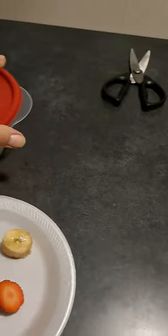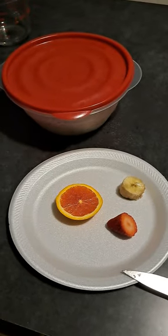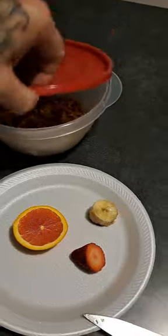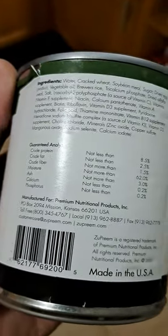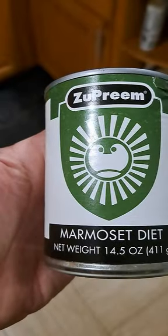The marmoset diet, if you give me 1 second, hold on. Actually, the marmoset diet is this Zupreme. It has all their protein and stuff, and they actually like it. But that's what I seen everybody go with.